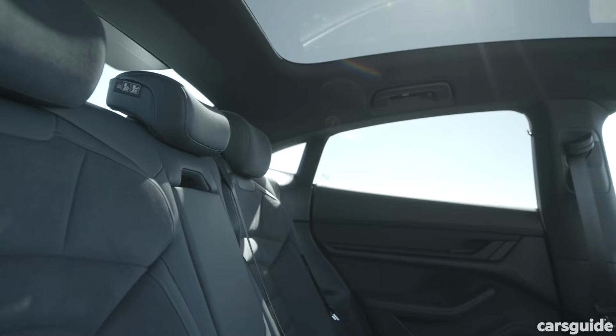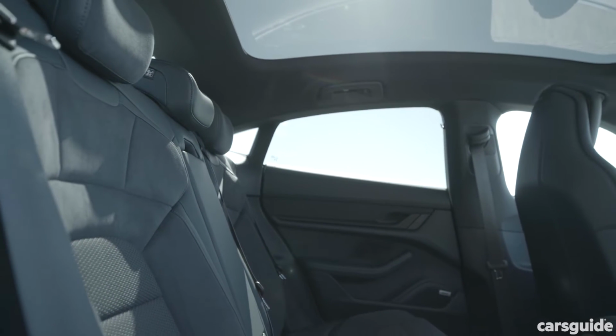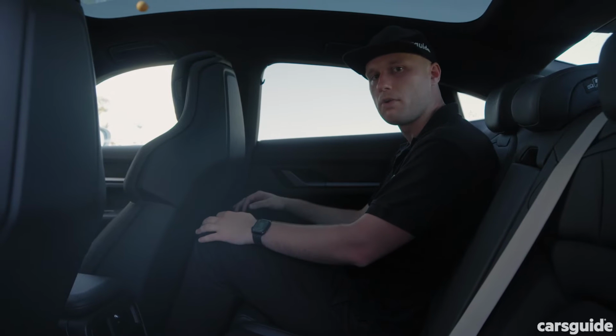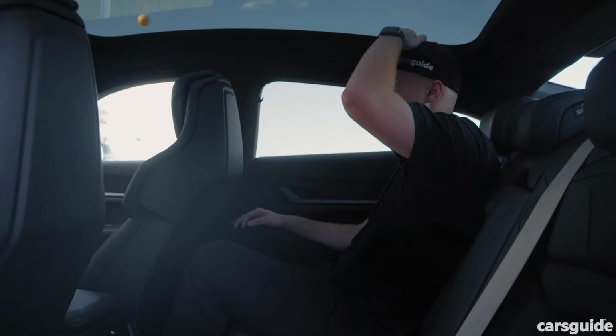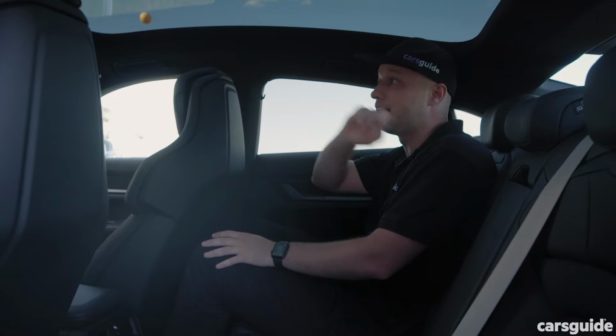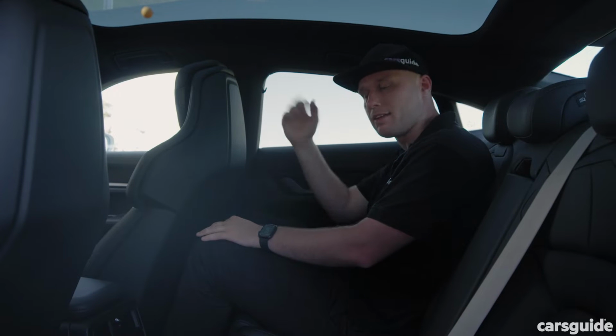Here in the second row, it's not quite as spacious as the size of the Taycan might suggest. That said, you do get a couple of inches of legroom behind my 184 centimetre driving position, and headroom there's about an inch, but this particular test vehicle has the glass roof fitted, so it is a little bit different to the regular Taycan that doesn't come with it.